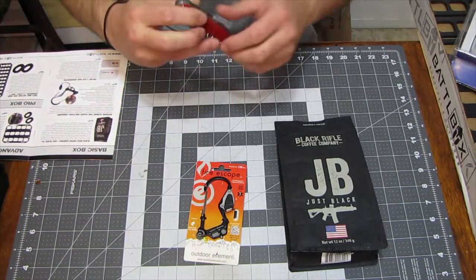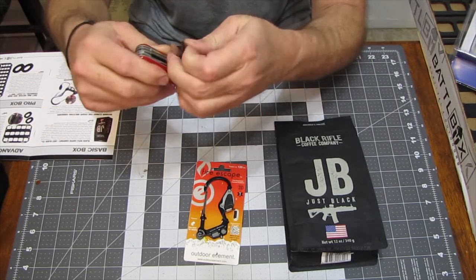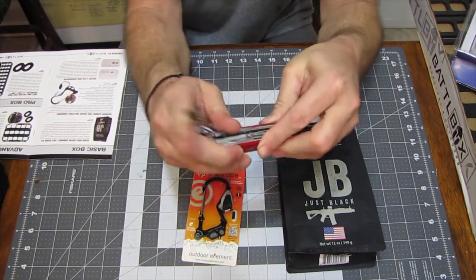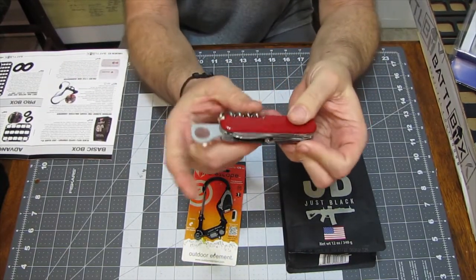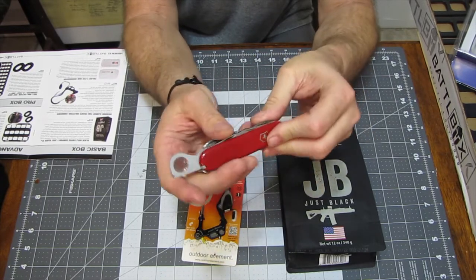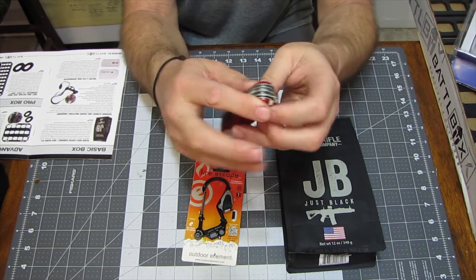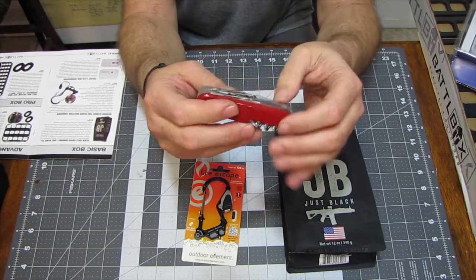I have a 30-year-old, at least 30 years old, Explorer. It has the magnifying glass, Swiss Army knife, Victorian knife. Going to tell you right now, this does not have the pin in it. And look at that thing. It's almost pristine.